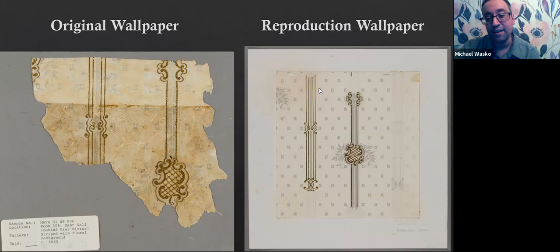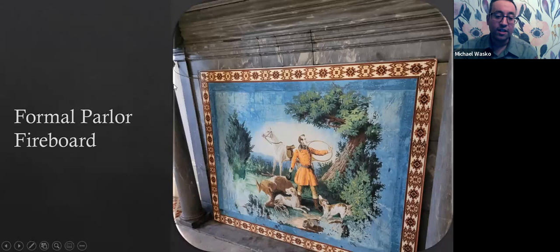I also want to talk about this fireboard. This fireboard had a lot more later period wallpaper on it. So that wallpaper had to be removed to help conserve the original wallpaper. So there's a look at the border that would have been on the fireboard, as well as the trim for the rest of the room.